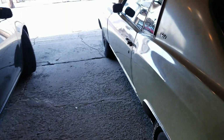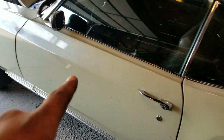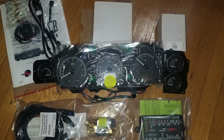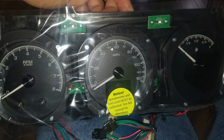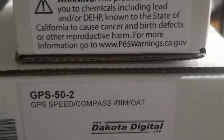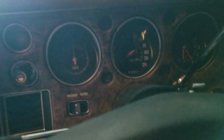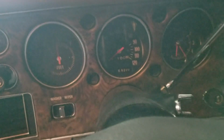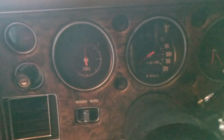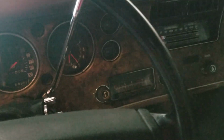And then I got one more goodie that's not in the garage for it. I have a set of Dakota Digital gauges. Not that the gauges I have don't work, but I really like those Dakota Digital gauges. I got the HDX gauges, so it'll just replace what's in here now, which is not bad, you know. But I kind of like to keep up with some of the new technology and still maintain some of the old school feel of the car.